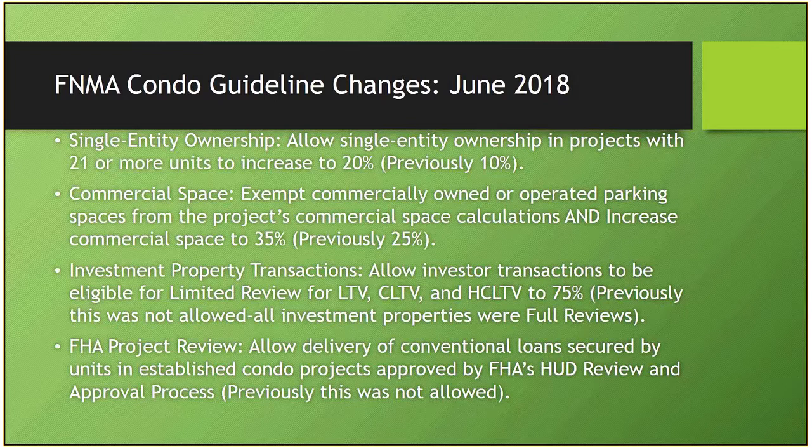Also, FHA project review. So you're looking, your condo project is approved on FHA's list and it's valid and it's unexpired. Well, Fannie will take that now. That's huge. Say you don't want your borrower to have the MIP for FHA. Well, now they don't have to worry about it. You can go conventional. You can use this condo approval that FHA has, and you don't have to worry about what's appearing on this questionnaire because you don't need one. FHA already approved it, and Fannie's going to follow it. So to me, this is a pretty big deal.